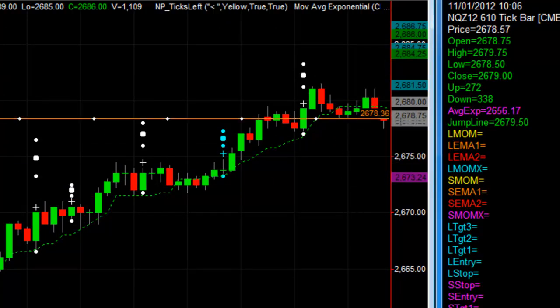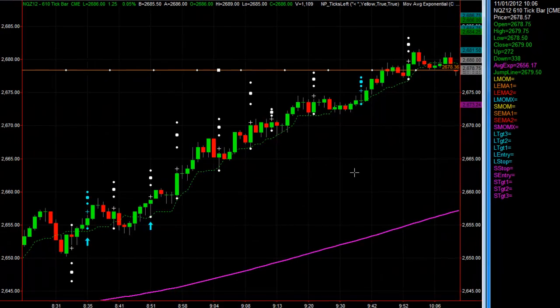So factoring in a small loss, a 4-point gain to the middle target, and a really large runner, the results on this trade are actually quite good. The NASDAQ picks up about 13 points or so. Have to work it out, but I think that's what I came up with when I was going through this earlier today. About 13 points. So the trend jumper hitting on all cylinders, and there were some profits on some other markets as well.